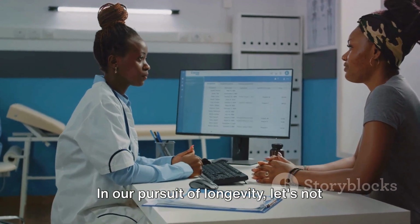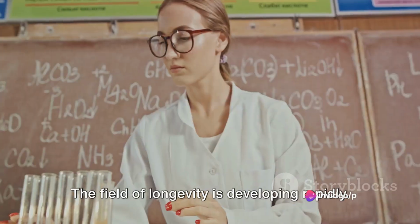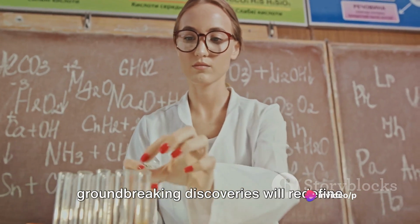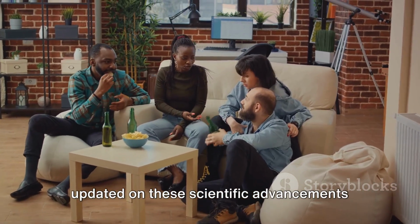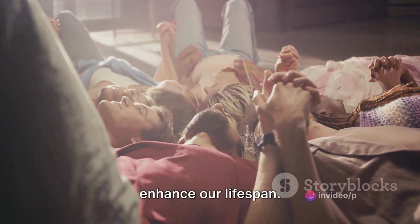In our pursuit of longevity, let's not forget the role of continuous learning. The field of longevity is developing rapidly. In the next 5 years, who knows what groundbreaking discoveries will redefine our understanding of aging? Staying updated on these scientific advancements could provide us with more tools to enhance our lifespan.